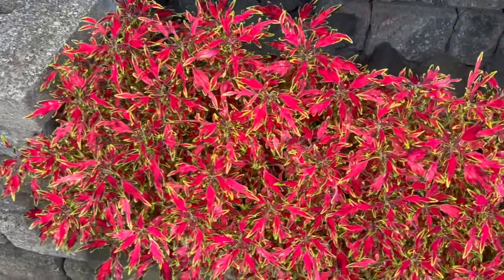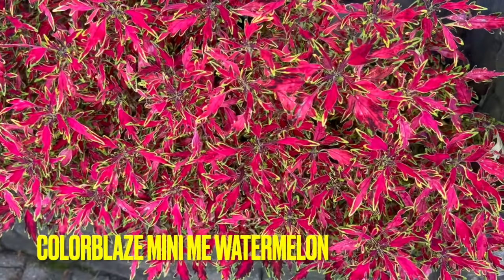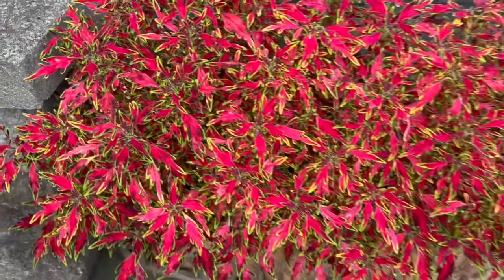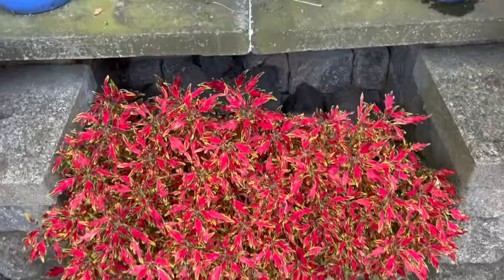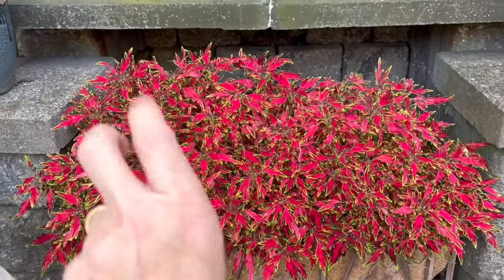Here is a stunning smaller Coleus that I'm growing this year in my garden. This is ColorBlaze Mini Me Watermelon. The color is absolutely stunning, and I just love this. I actually have this growing in an outdoor fireplace that we don't really use, so this is my fire.